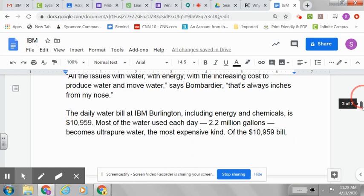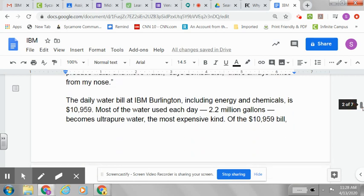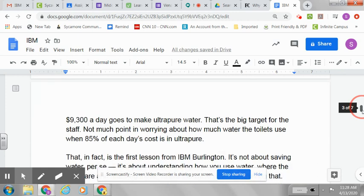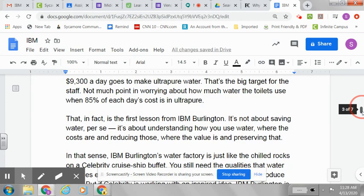Okay, so the daily water bill at IBM Burlington, including their energy and chemicals, is $10,959. So every day they're spending almost $11,000 just on water. They said most of the water used each day, 2.2 million gallons, becomes ultra pure water. And that's the most expensive kind. Okay, of that almost $11,000 bill, $9,300 a day goes into making that ultra pure water.